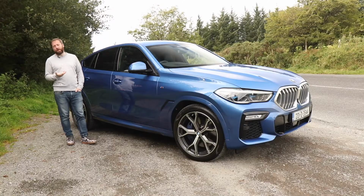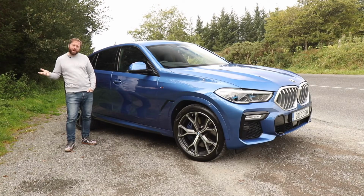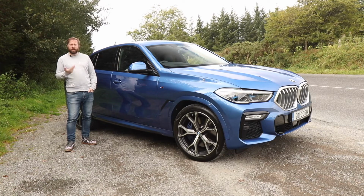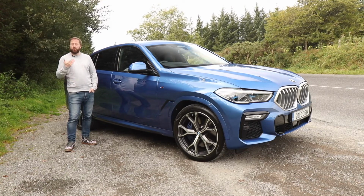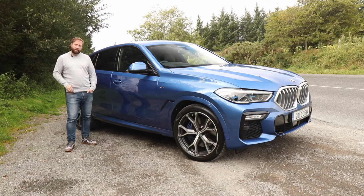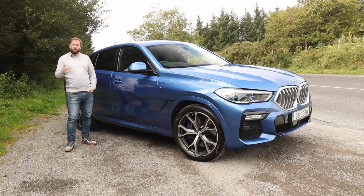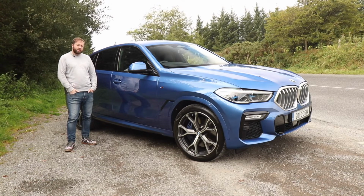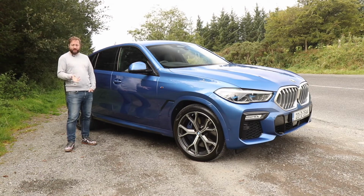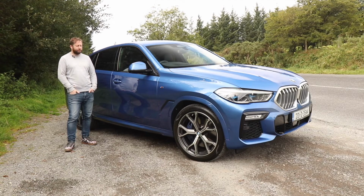These days, a coupe version of an SUV, well, they're 10 a penny, aren't they? Audi makes even a Q3 Sportback. There's the Mercedes GLE Coupe, which is a direct rival for this. And there are a whole host of others. Porsche now make a Cayenne Coupe. So these days it's become a lot more normal to have this type of body style.